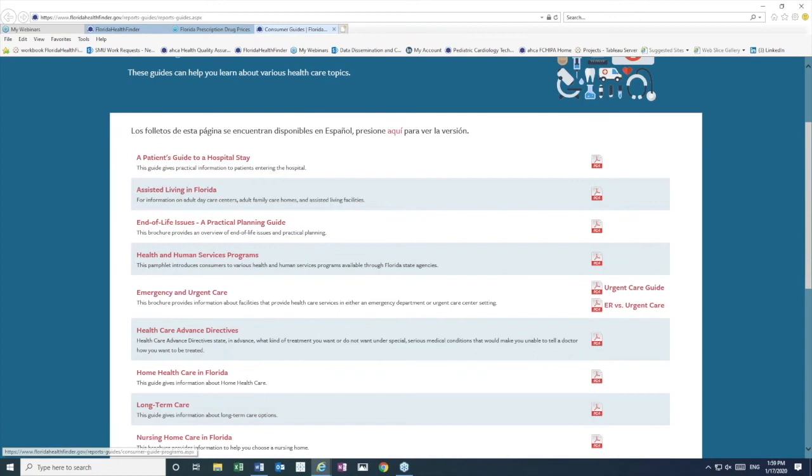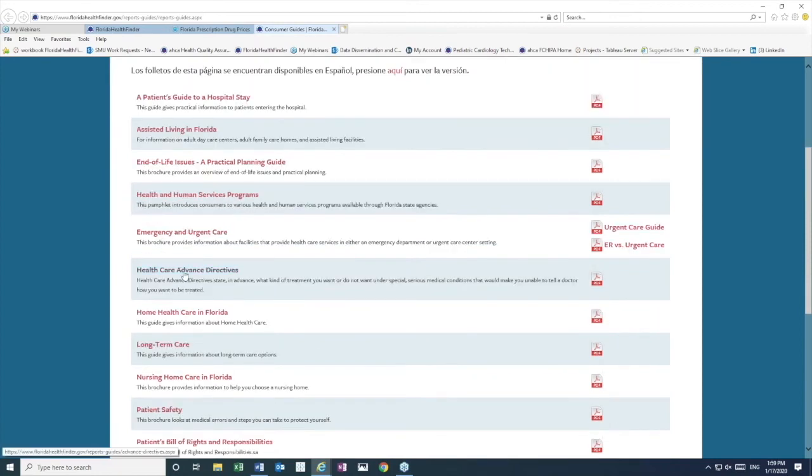Let's click one of the links on the left column. Healthcare Advance Directives is probably the most popular guide.